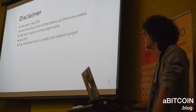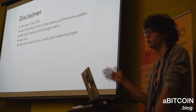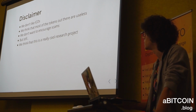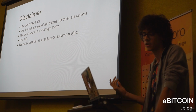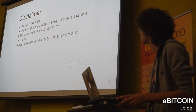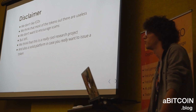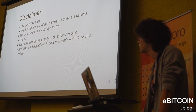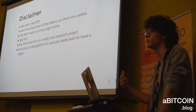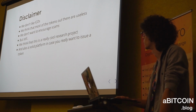We don't really believe in changing the base layer, so we like to test this kind of stuff on top. Maybe eventually some of the things we come up with will make it into Bitcoin. Some other stuff probably won't. We'll see. We would also like to provide a solid platform for people who really want to make a token. So if you really want to scam people, at least don't get scammed by hackers hacking your smart contract. Doing it on RGB is a little bit more solid, I guess.